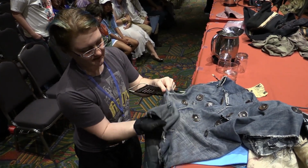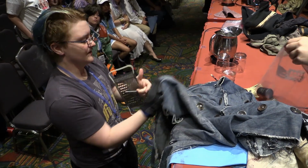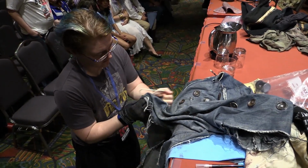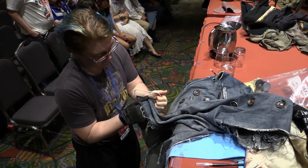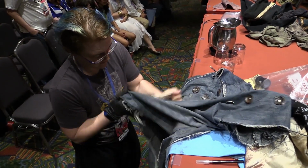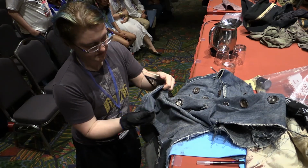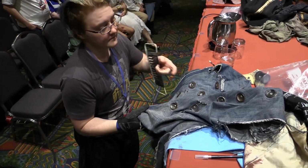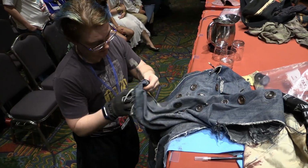See how nice and fuzzed up that already is? And you can also take it on the big back seam here, which is a jean seam that I did not sew. And you just tear into it. But if you are doing this on a seam you sewed, you want to make very sure that seam is very well done first.